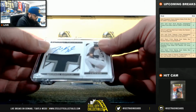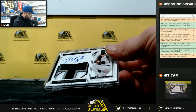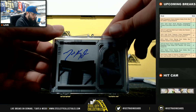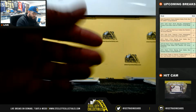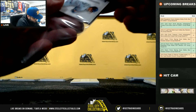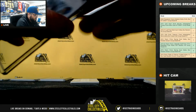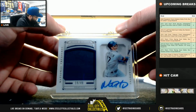/70/99 Going to Julie. It's going to be Michael Kopech. Nice three color patch auto. Going to Julie. /18/49 Shadow box signature. Mitch Haniger. Going to Heath.